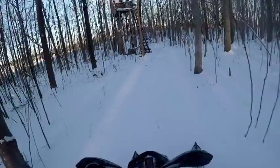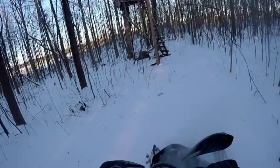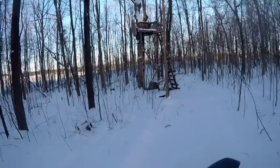This one here actually used to be my dad's tree stand, but he hasn't hunted in quite a few years, so it's kind of fallen apart. So that'll probably be falling down soon.